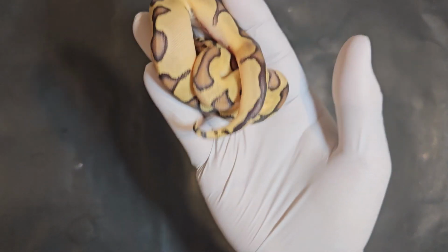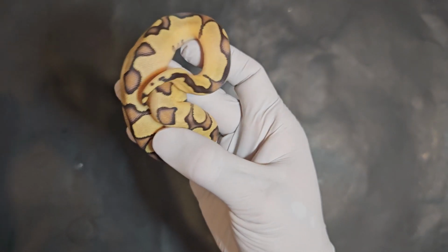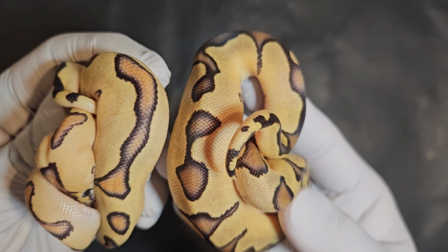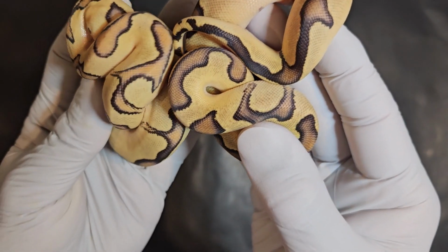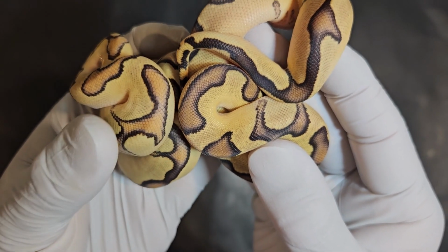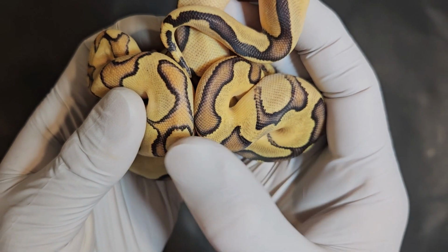So look at this one. Like I said, it's Enchi Fire or Vanilla Clown. And then look at this one. Look how much cleaner this one is. Whoa. Look at the dorsal. You see how much more it's coming in as pink for me. On the camera it's probably like a brighter orange, but yeah, you can see the difference in tone.